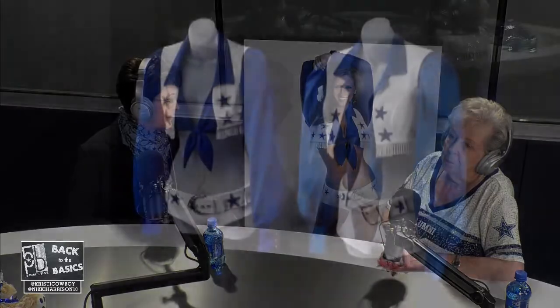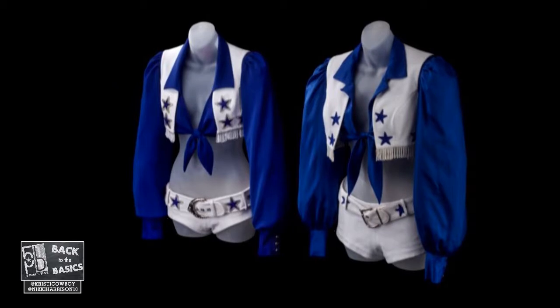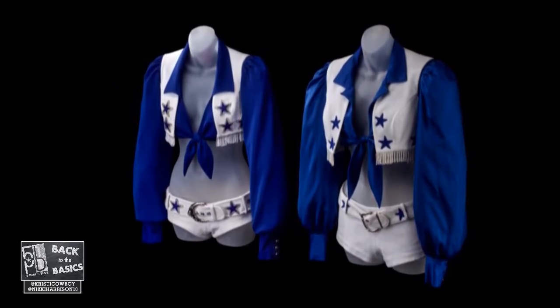That was different. Well, they told me they didn't want anything like a normal cheerleader would wear. Okay. And at the time, hot pants and go-go boots were the thing. So that was my inspiration right there. And then the bolero jacket and the stars are the Western element. Yeah. Now, there were originally two uniforms that you had.